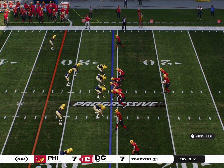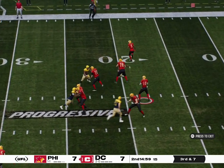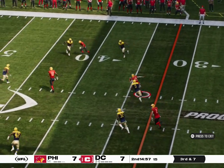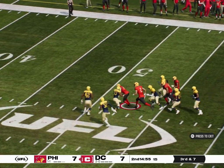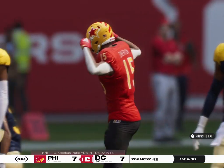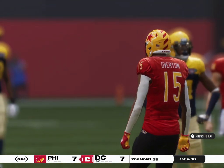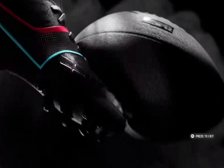Back at beginning of the second quarter, Ravens in possession. They have it 3rd and 7. Trying to throw here out of the gun. Hits him on the in route. And they finally bring him down, but that is a big gain and a new set of downs. That goes as a gain of 25 yards and picks up the first.